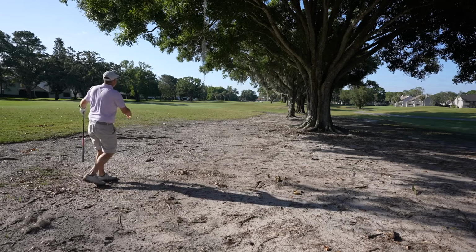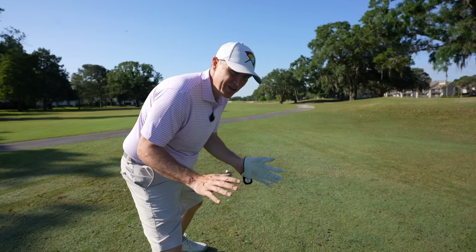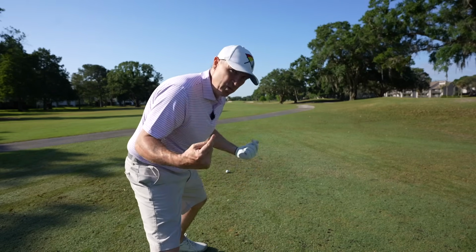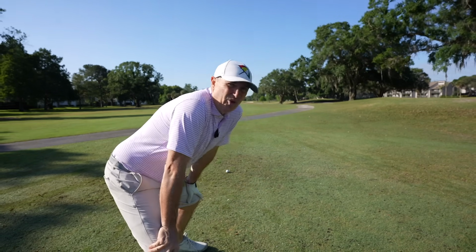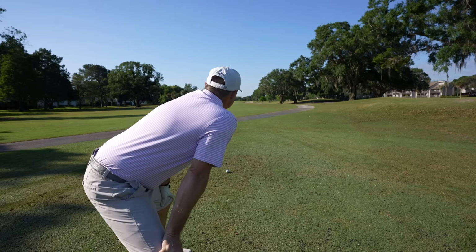Oh, the club snagged on the way back and it hit the branch. So my father always said, if golf was easy, it wouldn't be fun. And we get better as people through adversity. So perfect opportunity to test how we handle adversity here.